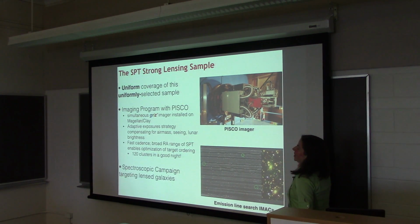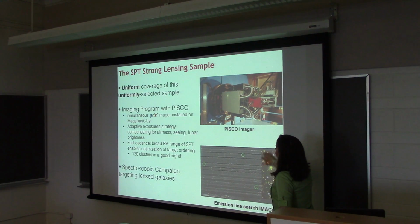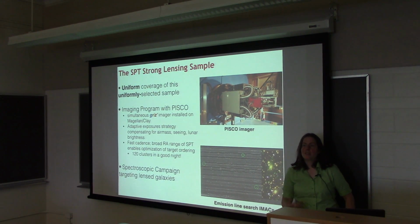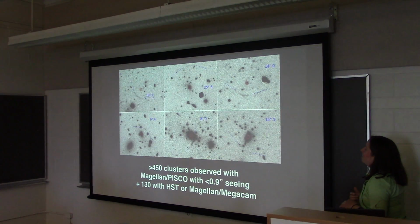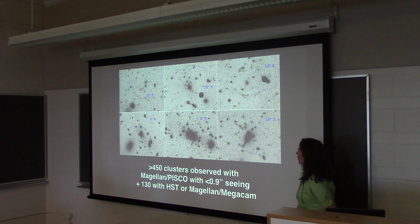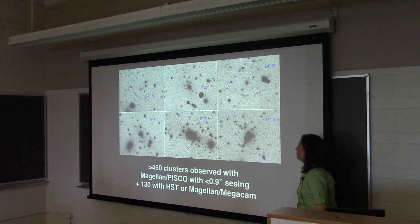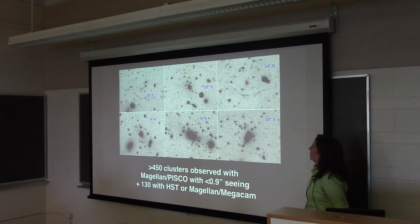Now, it's not enough to just identify the strong lenses. You need the geometry as well. And so we've also had a large spectroscopic campaign targeting all the strong lenses we've seen so far, which is still an ongoing follow-up campaign. Thus far, we've observed over 450 clusters with Magellan Pisco and better seeing. 0.9 is an upper limit, most of them are around 0.7. Another 130 have HST or Magellan Megacam data as well.